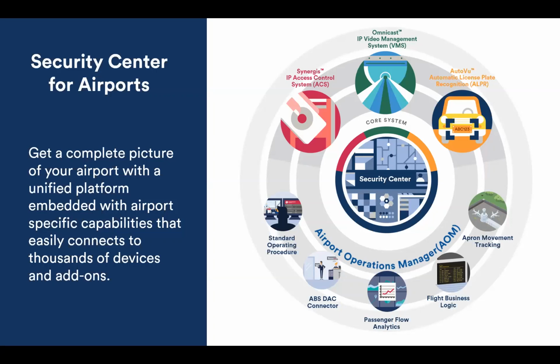What do I mean by that? Everybody can come in and say, oh, we do airports, we've got this airport and all this stuff we do with access control. When I say we actually have a unique airport solution, it means we work directly with our airport clients and customers and build products and solutions specifically for the aviation market.